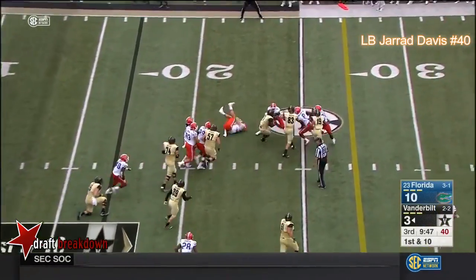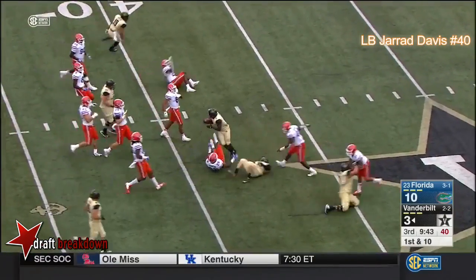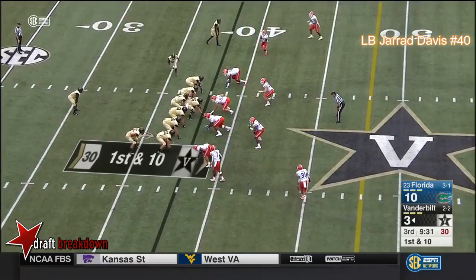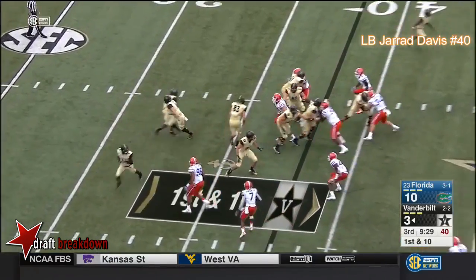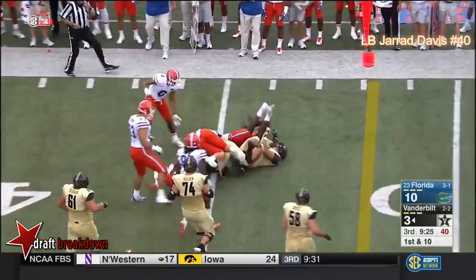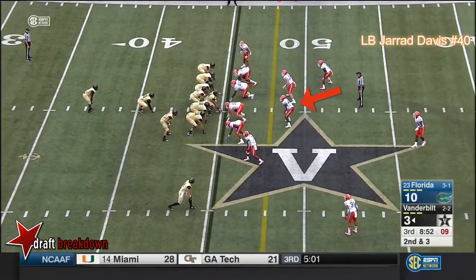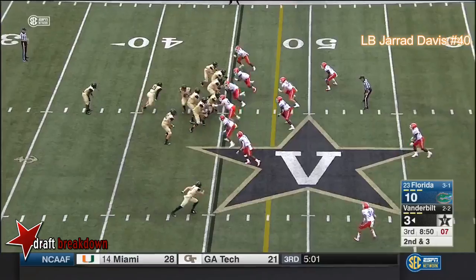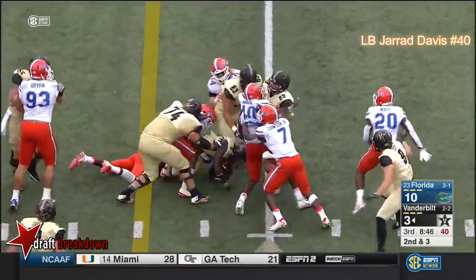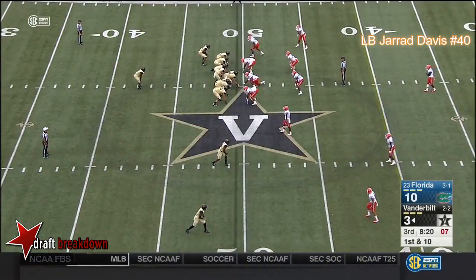Ralph Webb running through guys. Ralph Webb outside, and he finally. 12 personnel again for Vandy. Webb running behind his tight end. Great block by Nathan Marcus. Vanderbilt in terms of execution. Here's Webb again. Steady diet of the most durable running back in the SEC, and Ralph Webb picked 33.